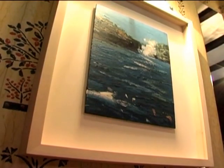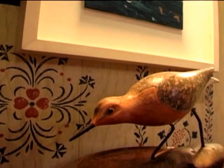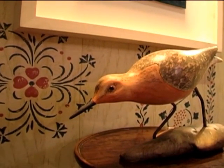We will collect things because we love them, not because we thought, oh, that will fit in that spot in the house. I'm always saying to clients, if you love it, buy it. You will find somewhere to put it. We collected things we love, and then we will find a spot for them.